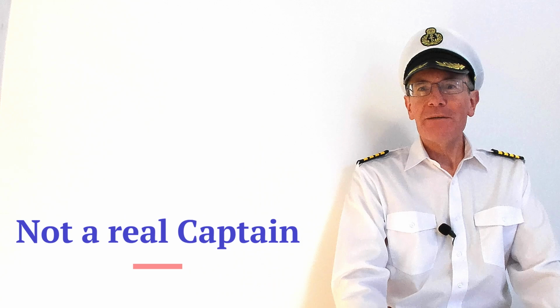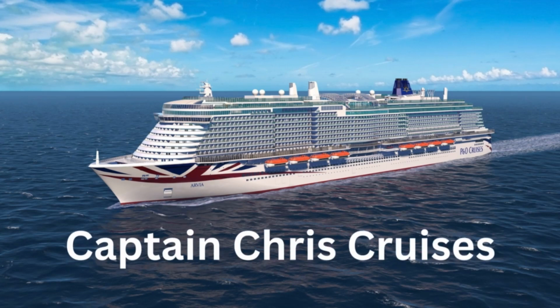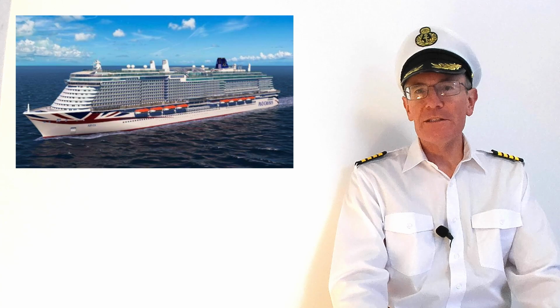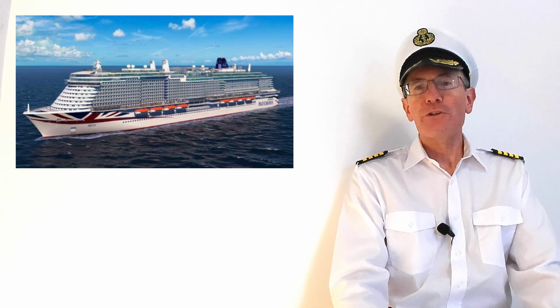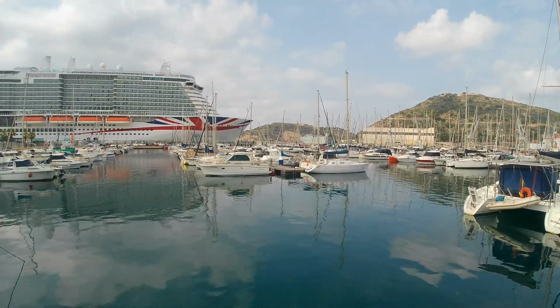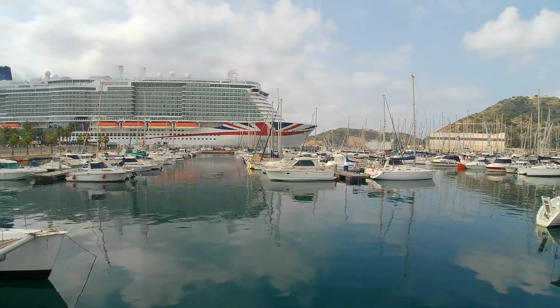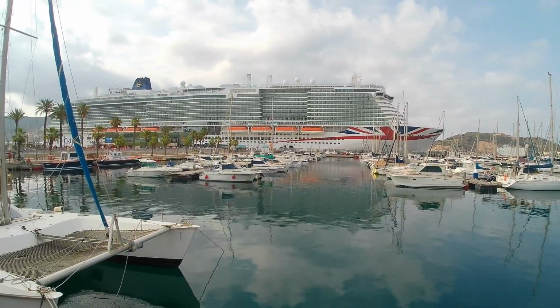I'm not a real captain, but I am going to share with you my first impressions of P&O's newest and biggest ship, ARVIA, from the first time we ever set foot on board in the summer of 2023. Now, ARVIA is absolutely massive, and that's one of the first things you notice about it as you're approaching it at the port. And if you see it alongside other ordinary boats, it's like an apartment block compared to a garden shed.